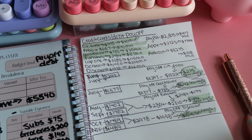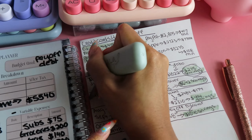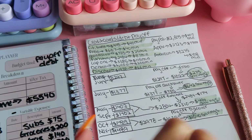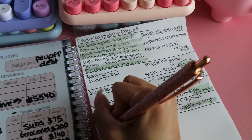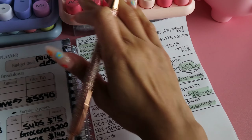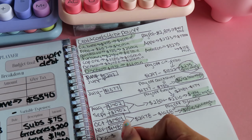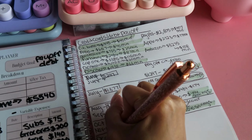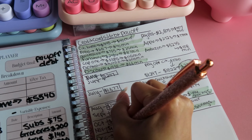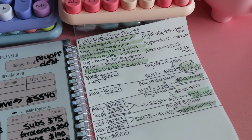So boom, we have $10.40 in our savings, and just like that, we paid off Discover, which has a $66 minimum. So starting this December, we no longer have to pay that $66 minimum. So $14.89 plus 66, this was our previous cash surplus, is going to be $15.55. So starting December, our cash surplus increased to $15.55 here.